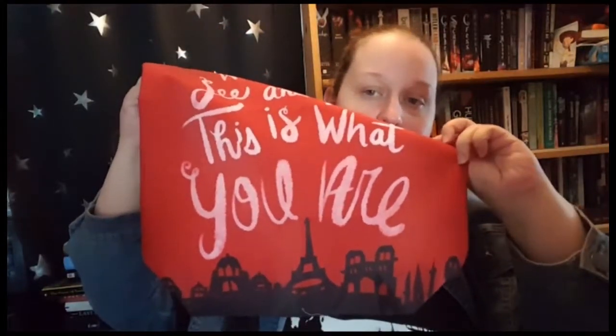What's this? It's a tote bag. Yep, it's a tote bag. Ooh. Matches your other one. Let's see if it's Halloween themed like a ghost one. Probably not. It says, watch and listen, see and know this is what you are. And it's got the book cover art on the bottom. And it's red. And then it says the same thing on the back. So would you want to use this one for trick-or-treating this year? Yes, ma'am. I want to show people I got a new tote bag for candy.